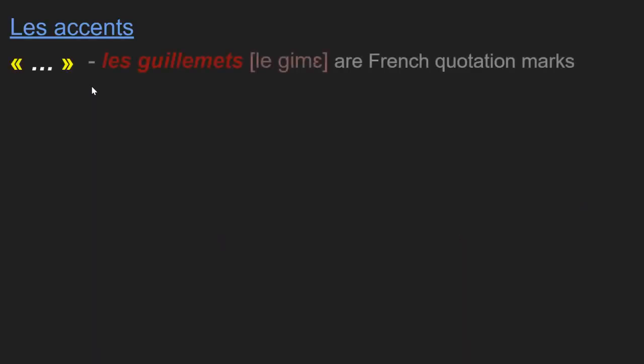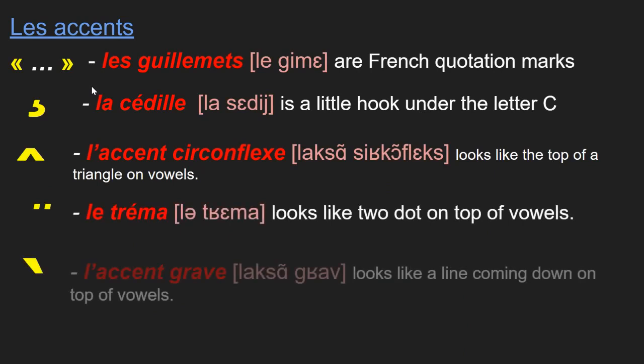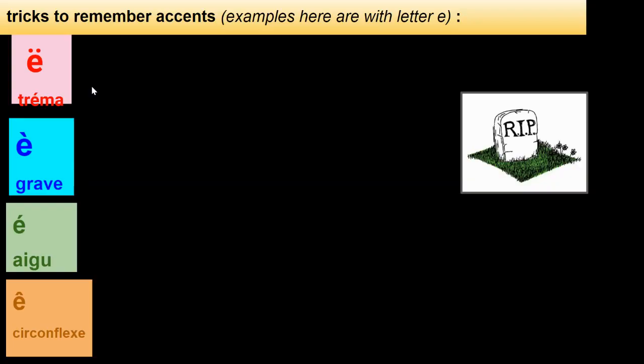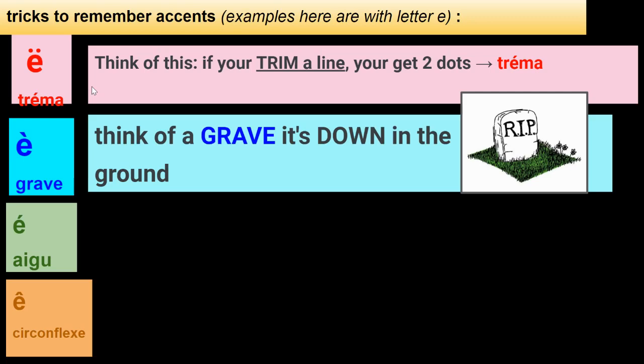Okay, so les accents, to recap: les guillemets, la cédille, l'accent circonflexe, le tréma, l'accent grave, l'accent aigu. And here's a couple of silly little tricks to remember those. Tréma. Think of this. If you trim a line, you get two dots. The tréma is a trimmed line, which became two dots. Grave. L'accent grave is going down into the ground like a grave. Okay, a grave is down in the ground.